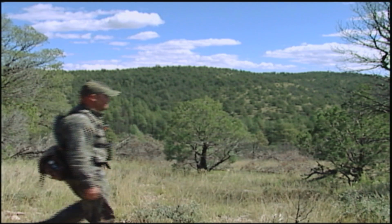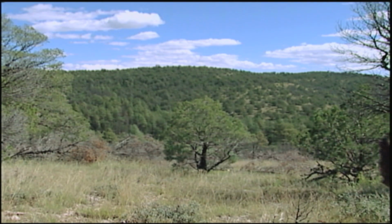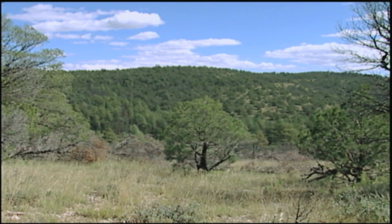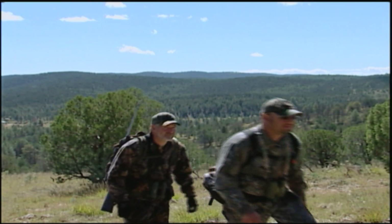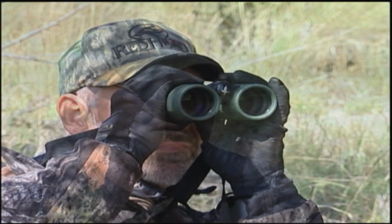Bob and Dan need to cover a vast amount of territory in a short period of time, and that adds up to some back-breaking effort. The terrain that we're hunting here is part of New Mexico. Some parts can be very mountainous, a lot of deep canyons, real heavy timber. They need to be in shape when they get out here. A lot of these hunts are very strenuous.